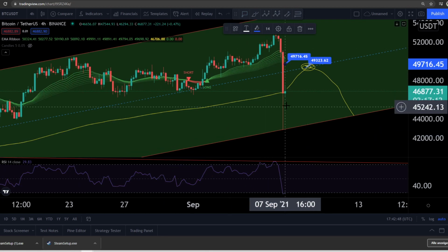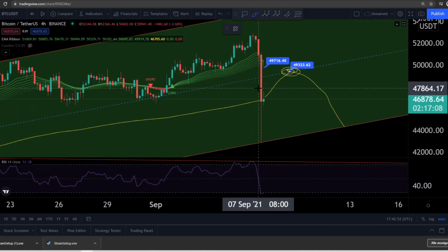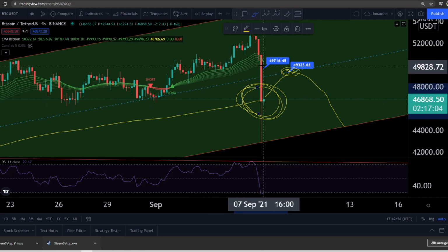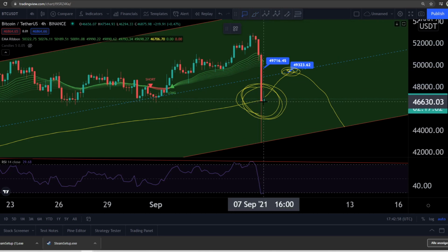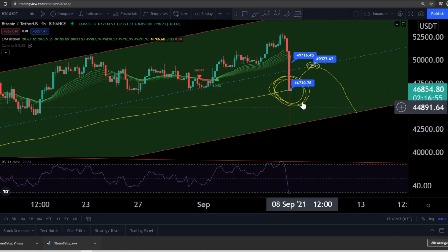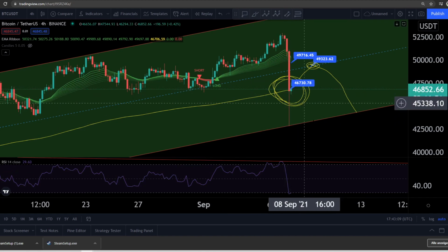This is amazing. And what you can see here on the 4-hour time frame, and this is really important: look at this point we are at for the moment, over the EMA 200. We need a closing candle over the EMA 200, over 46,700. This is bullish if we can see a closing candle over this. If we see a closing candle under the EMA 200, this is bearish, guys.